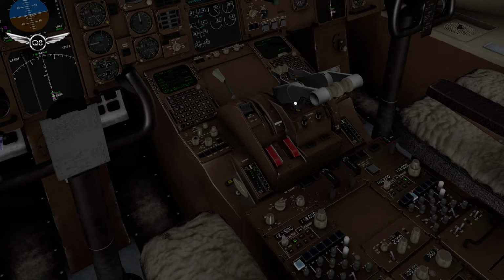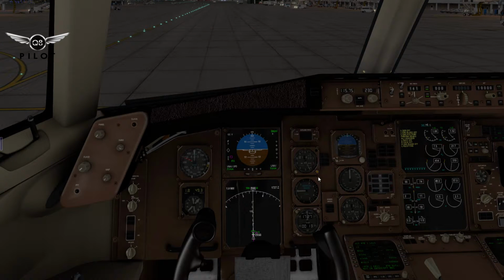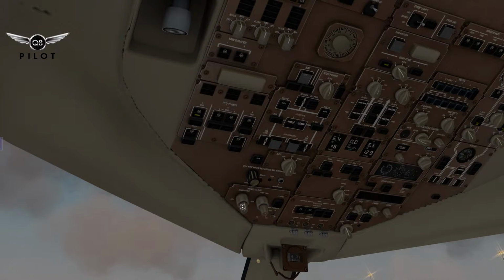Alright, that's good enough. And let's give it some fuel. I think it's getting a bit dark here, so let's go ahead and turn the cockpit lights on.